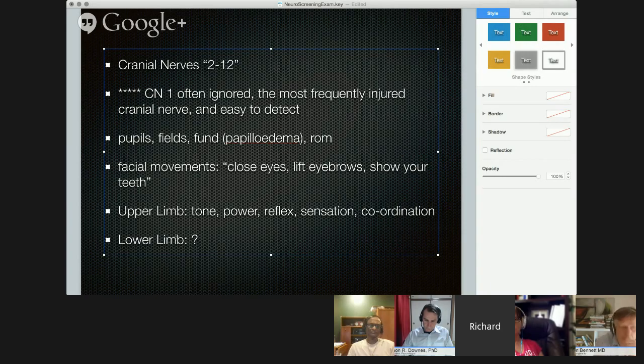Now, upper limb, lower limb, you're going to check tone, power, reflex, sensation, and coordination. You're always going to do that in your motor assessments. The tone of the muscle is the resting state of the muscle. So you know what a normal tone is like, and you know that people that have had things like upper motor neuron problems are going to have greatly increased tone or rigidity. People with lower motor neuron problems often have flaccidity, like in a stroke. Power is a standard measurement from 0 to 5, and I'll talk about that in a few minutes.